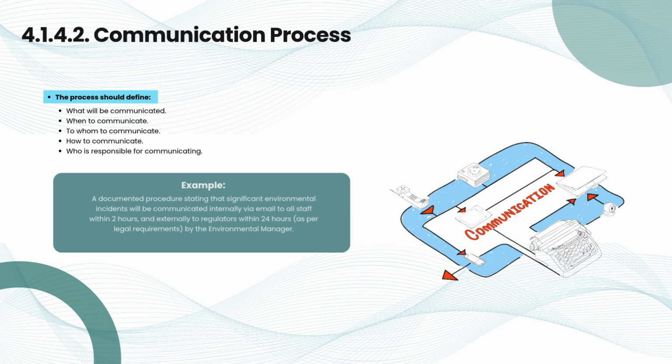This process should define what information will be communicated, when to communicate it, is it daily, weekly, monthly, or as needed, to whom it will be communicated, which specific internal or external parties, how it will be communicated, via email, meeting, report, website, and who is responsible for doing the communication.